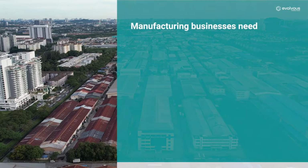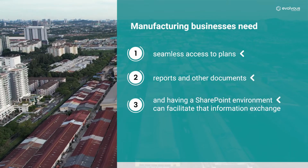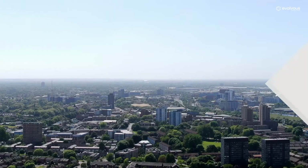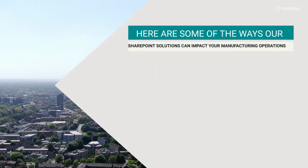Manufacturing businesses need seamless access to plans, reports, and other documents, and having a SharePoint environment can facilitate that information exchange. Advantages of using SharePoint for manufacturing. Here are some of the ways our SharePoint solutions can impact your manufacturing operations.